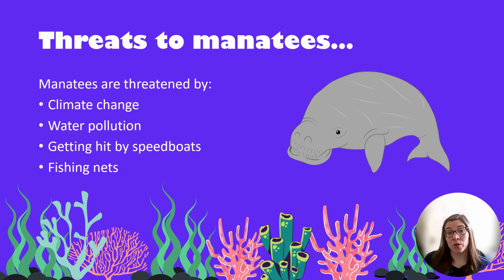So there are some threats to manatees. Like a lot of animals, they're threatened by climate change and by global warming because this is affecting the temperature of the water, it's affecting their food supply, and it's affecting their migration patterns as well. Water pollution is a big problem for manatees, so if there's any chemicals or pesticides running into the water near them, it can make them sick.